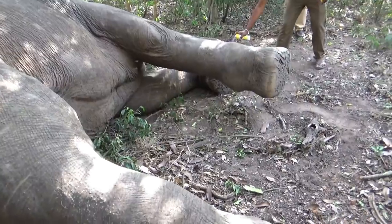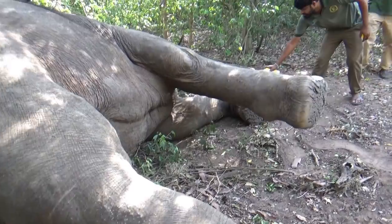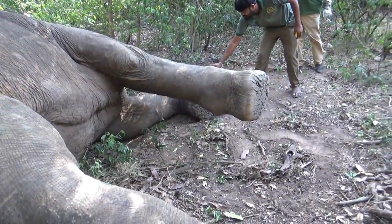They applied antibiotic spray to the injured leg. Painkillers and anti-inflammatories were injected into the elephant's body to overcome the pain associated with this wound.